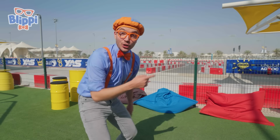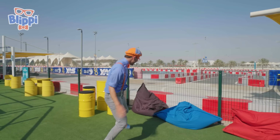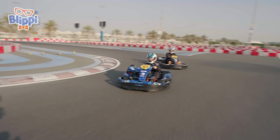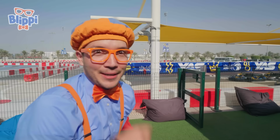Check it out! You see what's behind me? Yeah, behind me is the track! Yeah, that's where the go-karts go. Whoa! And it looks like there are some nice beanbags here to watch the race. Ooh, a black one. A blue one. Whoa! And a red one. Whoa! Well, this is definitely a fun place to watch the go-karts go really fast. But I think I want to go on the track to take a closer look.